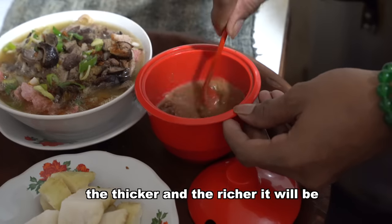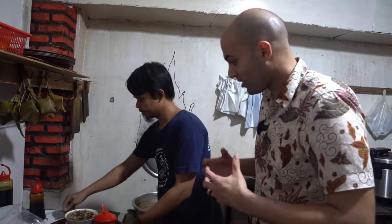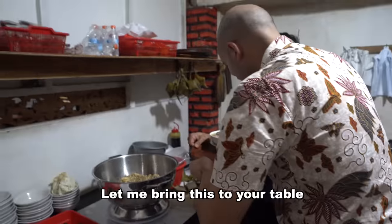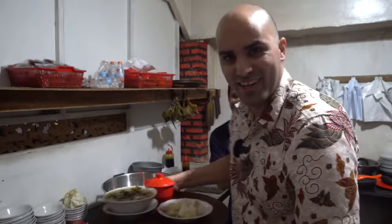Ini sambalnya lebih banyak, lebih pekat juga, lebih kental. Must be a bit peanutty, hot. Quite unique, actually. Terima kasih banyak. Oh, yes, saya bawain. Oh, enggak apa-apa, enggak apa-apa. Terima kasih, Eva. Okay, let's go.